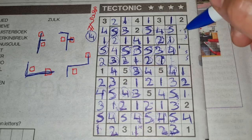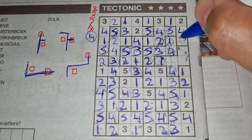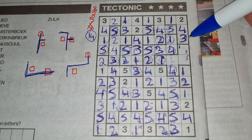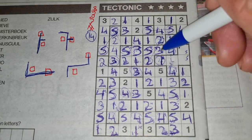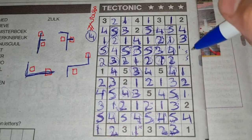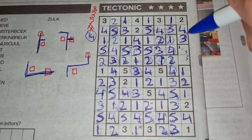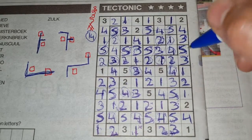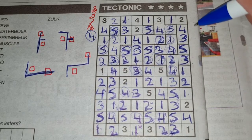2 numbers left for the numbers 3 and 4. We see here 4, no 4 there. 4 should be here and a 3 goes there. Then I think this box should be a 2 because can it be 1, can it be a 3, can it be a 4, can it be 5? Yes, definitely a 2. 2 numbers left, the final 2 numbers of this area for the numbers 3 and 5. We see here 3, no 3 there. 3 should be here and a 5 goes there. Finished in 18 minutes. Alright, great.